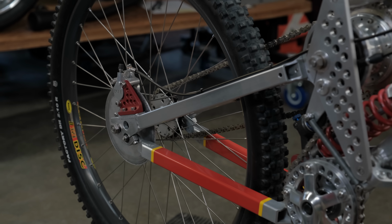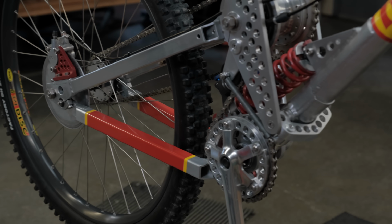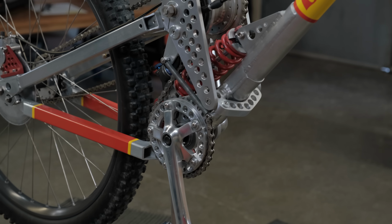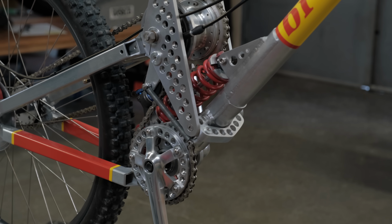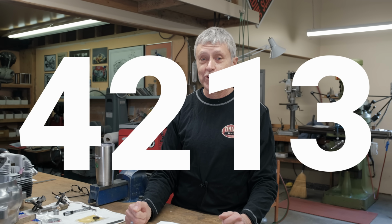So I got my cardboard, I got my masking tape, I got my Sharpies, and I set up and I designed it to have 7 inches of travel on the back with a rising rate linkage and a Fox shock. Ultimately, this became frame number 4,213. I'd been in the bicycle industry for quite a while, so that was the next sequence of the number.